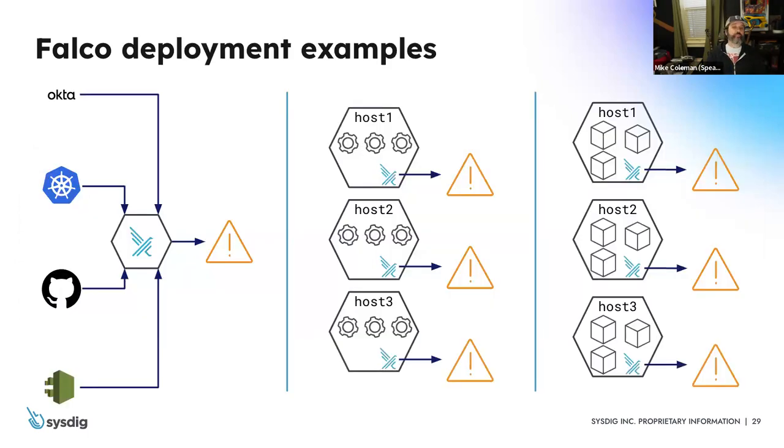All right. And like I mentioned, you can deploy Falco on hosts. So even if I'm not using Kubernetes, if I just have a Linux machine, it only runs on Linux. If I have a Linux machine, either a VM or a physical machine, I can put Falco right on that. I can also run Falco in a container, and I can run Falco on Kubernetes. So I can run it across a bunch of different environments.